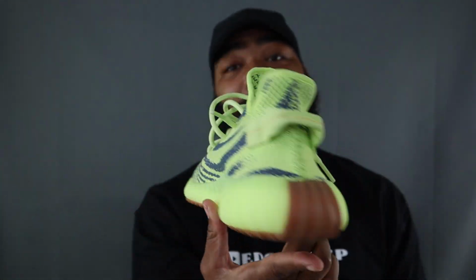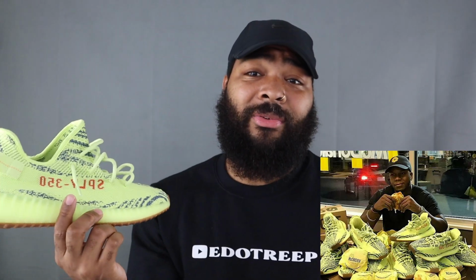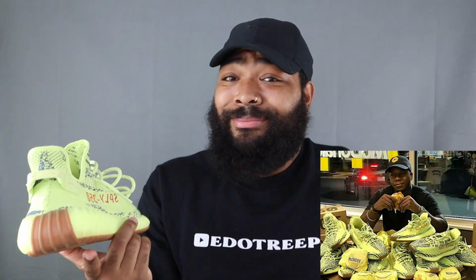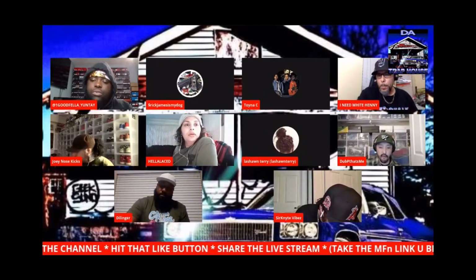Crazy colorway. A lot of people are calling these the McChickens because it looked like the McChicken wrapper. So if you eat McDonald's, I guess you get the reference. But if you don't, then that's whatever. But yeah, semi frozen 350s, gum bottoms. All right, I'll wait till y'all ready.